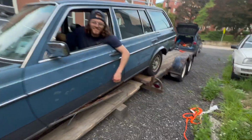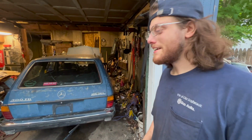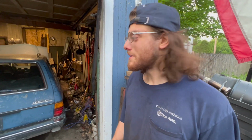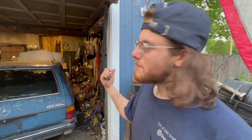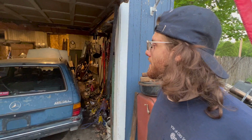What's up guys, we finally got the project car here in the garage. It's this beautiful 300D Mercedes wagon. It is sadly non-turbo diesel, but that's okay. We're going to be cutting this thing into a truck, so that should be pretty cool. So we're gonna do a few things, pull the door panels in the rear, get rid of these windows real quick, and then start cutting. So we'll see you there.